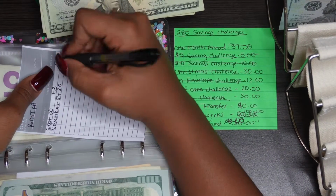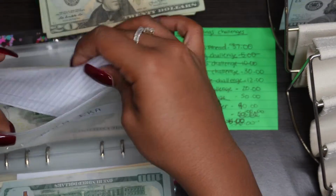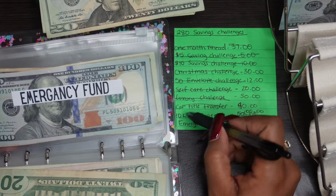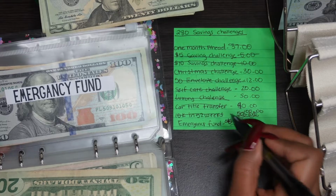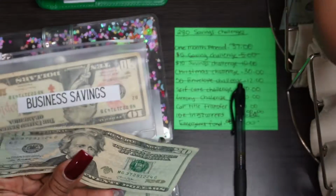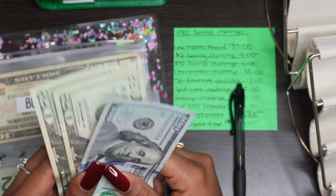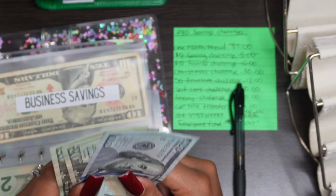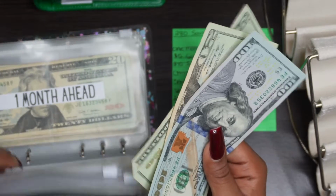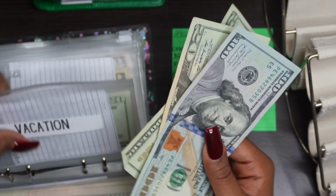Plus $20. So it's $28 now. Okay. And we did all of this. So now this is what we have left over for some odd reason. I'm not really sure why we have this left over, but we're going to go ahead and apply it to some more savings challenges. And honestly, I feel like we can split this 100 up and get some change.